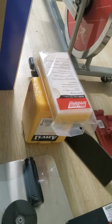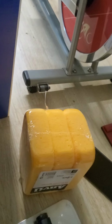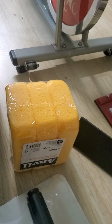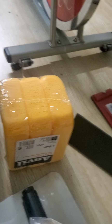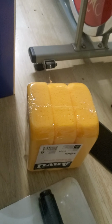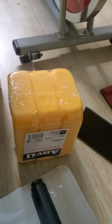Sponges. Oh my goodness. You will not be able to find this type of sponge easily in the Philippines. Why did I buy it? Well, later on it's going to be tiles. I'm going to have to wipe off the excess mud from the tiles and whatever else. Well, if you don't have this, they're going to use a rag, or they're going to use a different type of sponge, which is really horrific.